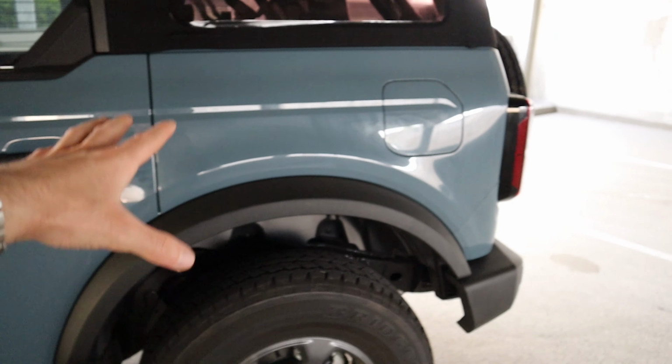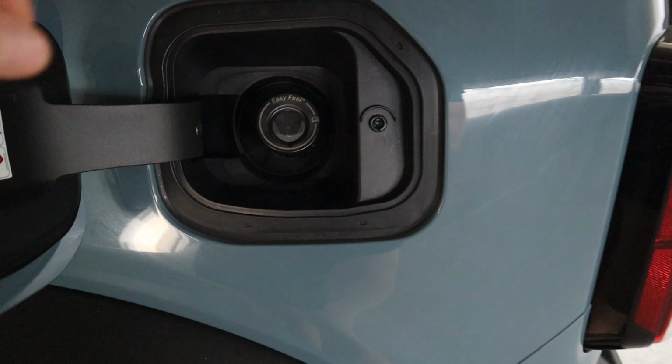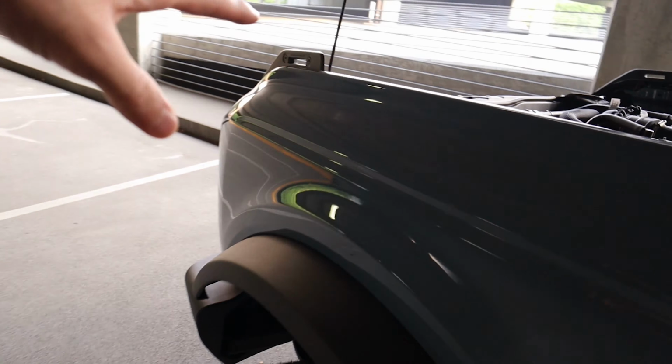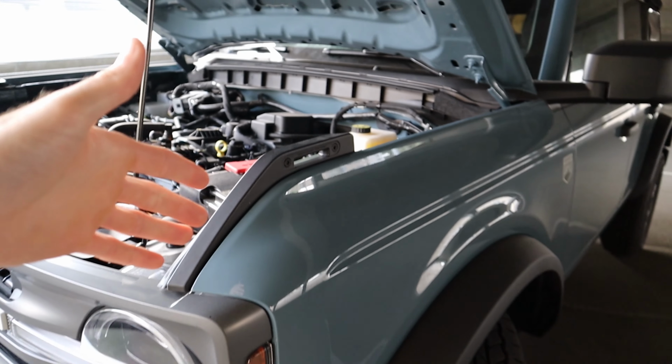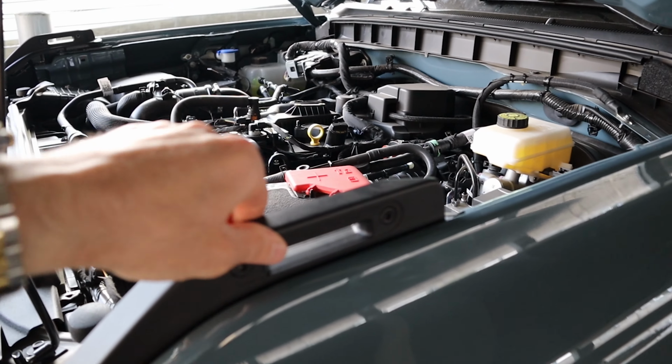Okay, now going down the list of exterior features on the window sticker, you have this Easy Fuel capless filler. This is standard on pretty much all Ford products. You also have the fender tie downs, which are located right here up the front. They can actually have a max load of 150 pounds. So they do serve a purpose if you're planning on putting a little canoe up top or a kayak. You can tie it down with this piece over here.